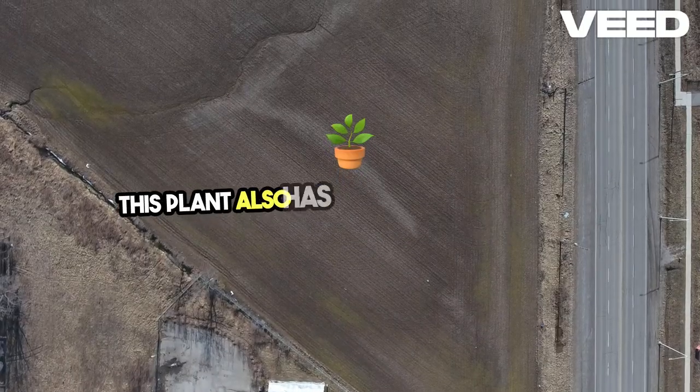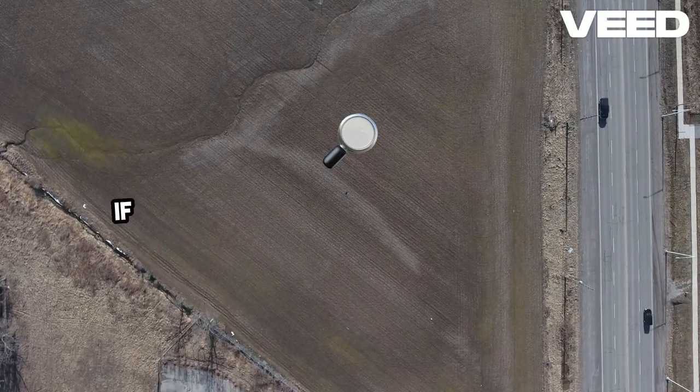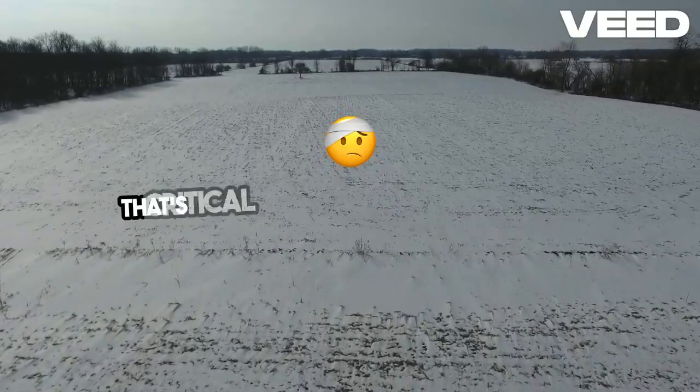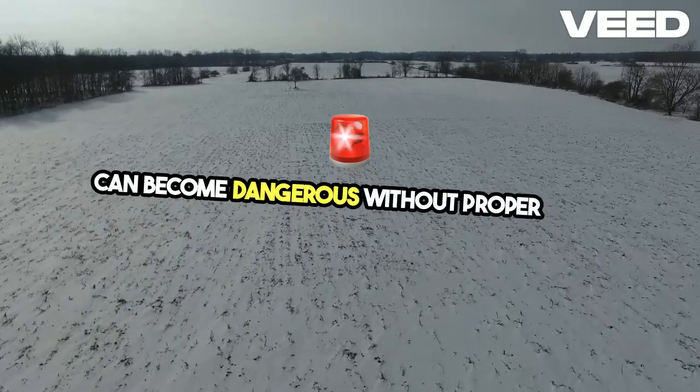This plant also has antiseptic properties, making it ideal for cleaning wounds. If you find yourself with a cut or scrape, use mullein leaves to help prevent infection. In survival, that's critical, since even a minor wound can become dangerous without proper care.